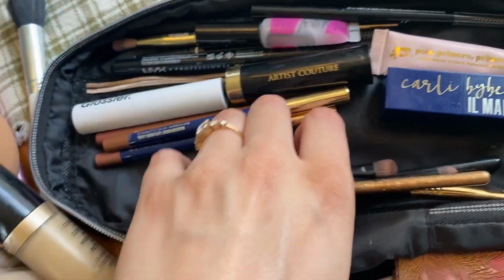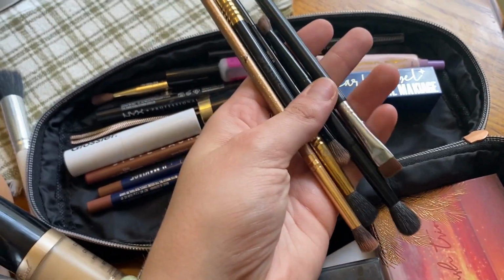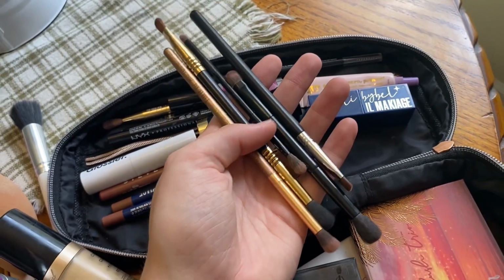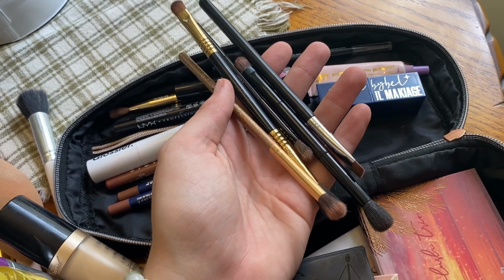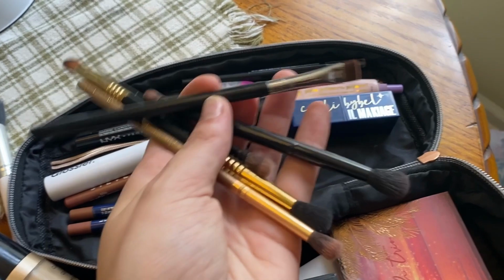I just packed a few eyeshadow brushes, and for me, it's always important to have blending brushes, a definer brush, a shader brush, and then like a pencil brush. So I got my Sigma definer brush.